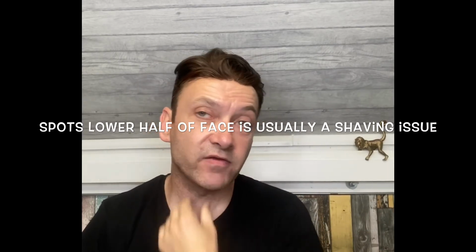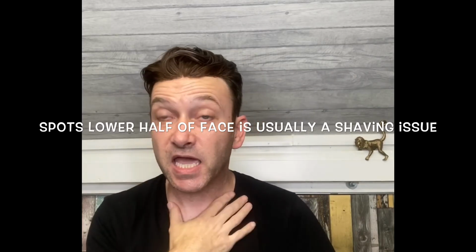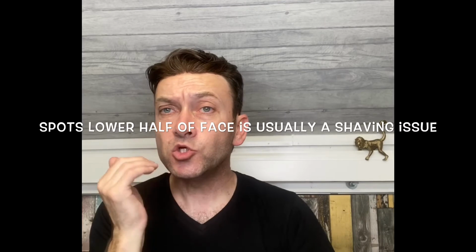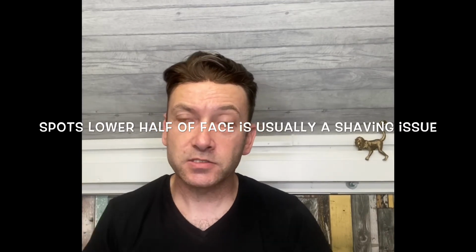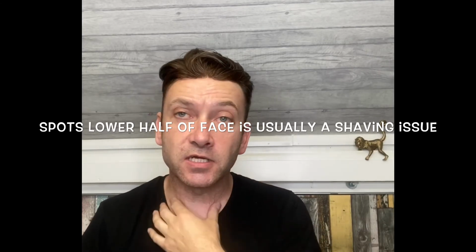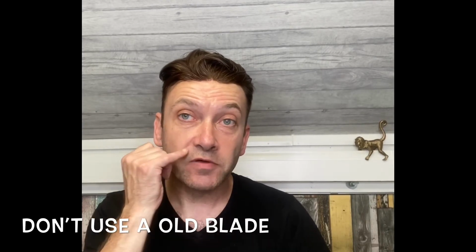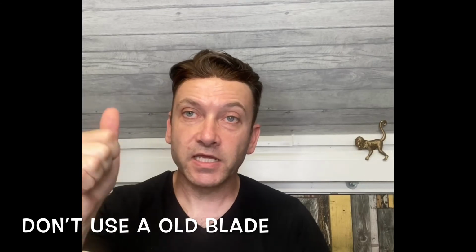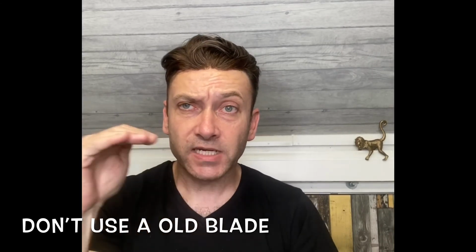So the key message with any sort of guys really is that if you have any spots in this beard area, and I generally see them on a lot of my clients around the neck area, your blunt razors or your incorrect shaving products could be contributing to them. So my advice for trying to avoid any spots around the beard area is always regulate your razors to make sure they're really nice and sharp.